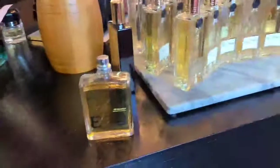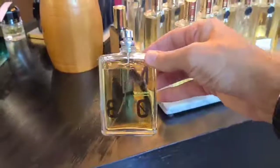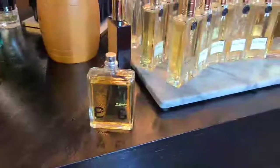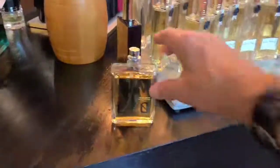All right, coming in, number 9, very famous fragrance for a lot of you out there, Molecule 03. Molecule 03, as you know, this is basically pure vetiver. It's used by a lot of people for a base that they apply their fragrances on. But there it is, number 9, Molecule 03.